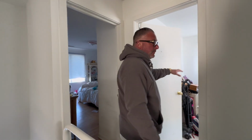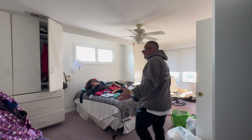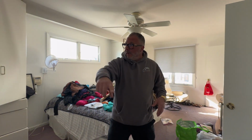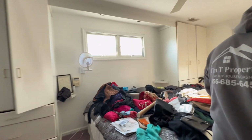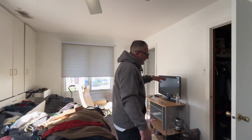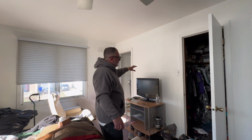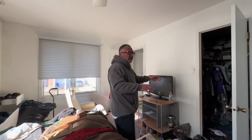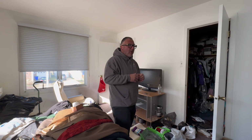Bedroom 1, bedroom 2, nice sized bathroom. The master is really incredible. We're going to take these big closets out. We're going to build a walk-in closet here. There's another closet there. And then this closet is going to be part of the bathroom. So we're going to make the master bathroom bigger and take this closet out. We don't need this many closets. We're going to do hardwood floor through the entire house, marble bathrooms.